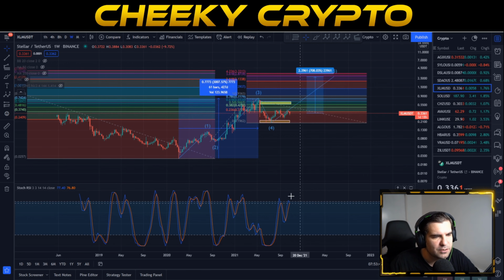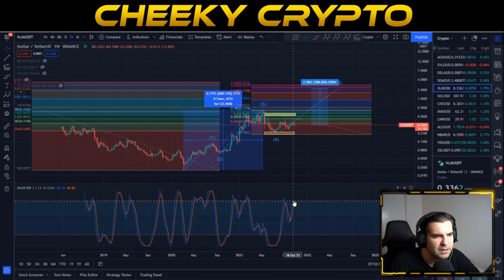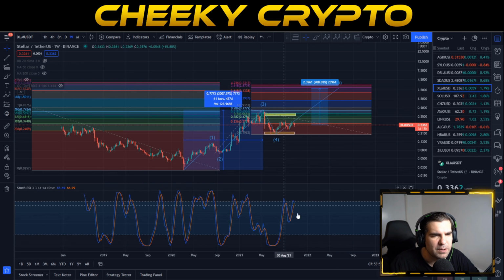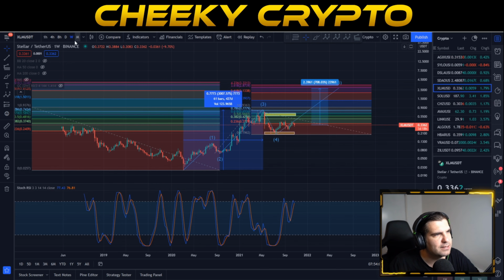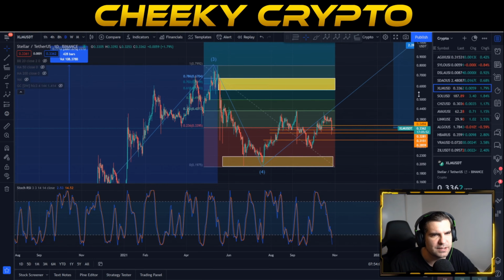When we take a look at the stochastic, we're just short of the overbought area. So again, nothing too much going on here from kind of the stochastic point of view. Do expect a small pullback to occur on the weekly chart, which I think is already kind of occurring, but nothing major will actually occur there. I do think we should anticipate continued growth here for XLM. So when we jump down into our daily, we can see the most recent kind of price action.